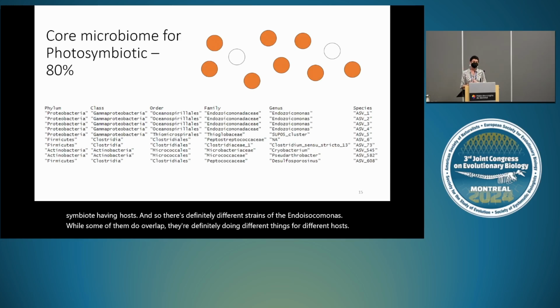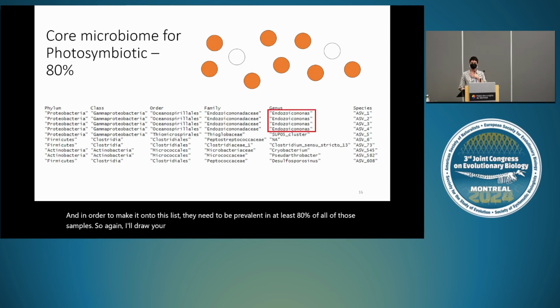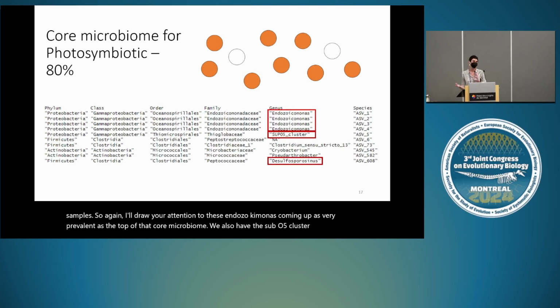After that, we looked at the core microbiome. So this is representing all of my samples being my host organism, that original Fragum sample. And in order to make it onto this list, they need to be prevalent in at least 80% of all of those samples. So again, I will draw your attention to these Endozoicomonas coming up as very prevalent at the top of that core microbiome. We also have the SUP05 cluster and a sulfur-producing or oxidizing bacteria, which is also of interest to us.